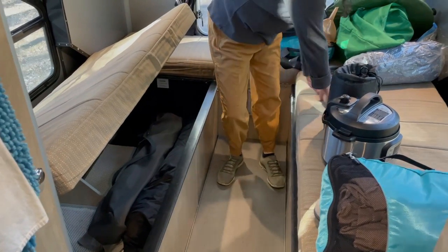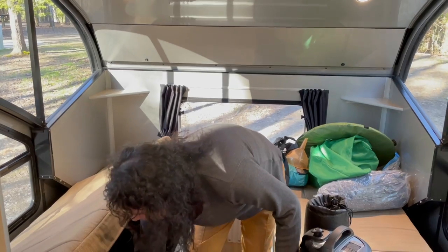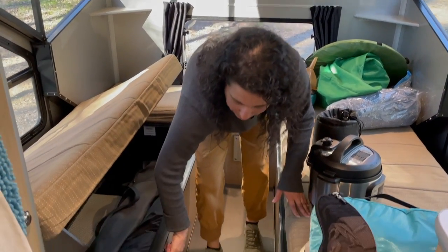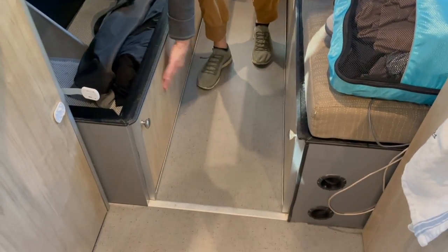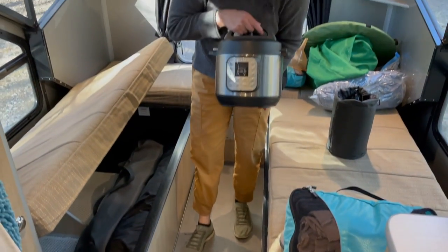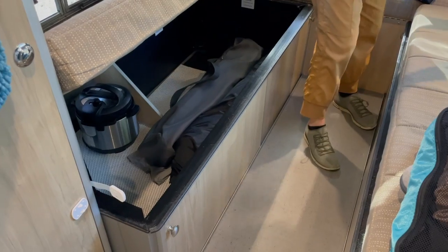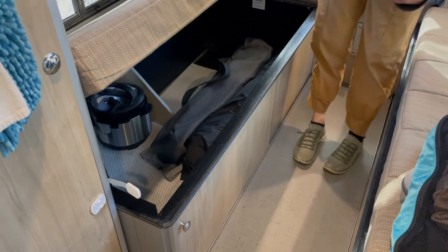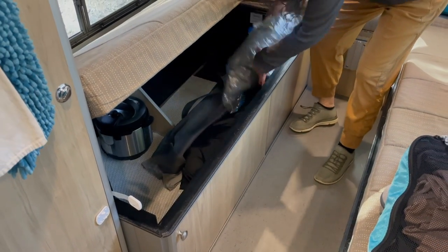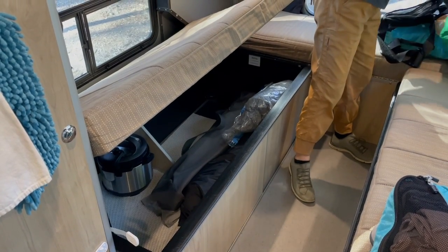And then I always tuck the broom in here so I can reach it, because the door opens and then I can get the broom down there. I don't usually put the Instant Pot in this storage cabinet, but that's how it worked out this time. I have an extra duvet cover, so we don't need to launder the ones we have right away. We can just switch them up.